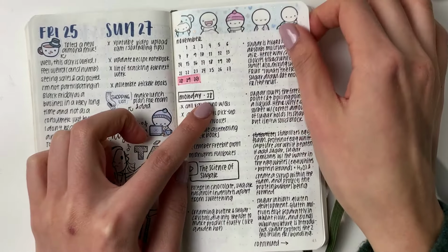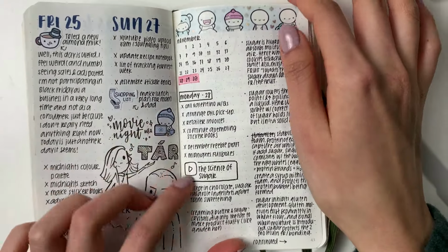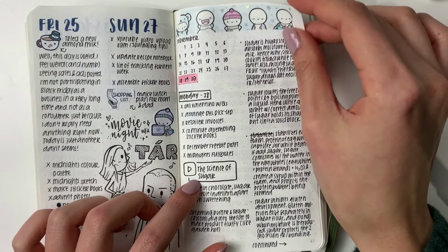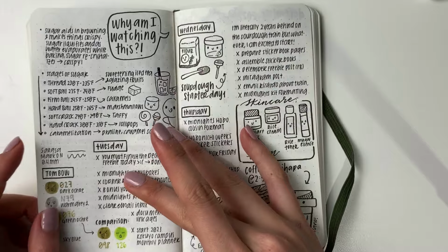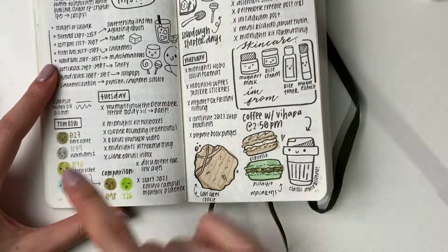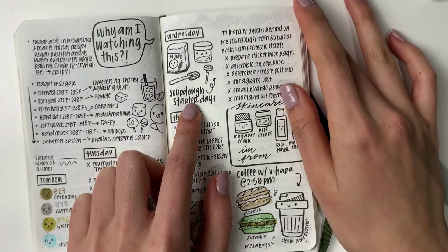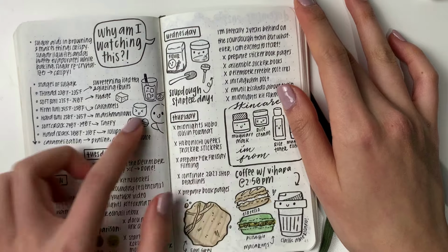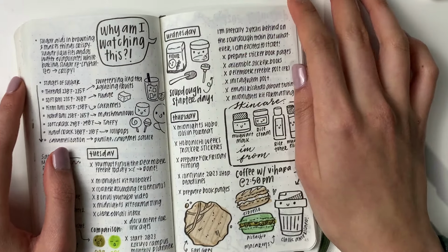We're now on to the last month of November, and on Monday, I just randomly watched this video on YouTube called The Science of Sugar, and I found it really, really interesting, so I just took a bunch of notes up until here. And then here I was doing some swatches of the Tombow markers. On Wednesday, I started my sourdough starter, which I was really excited about, so I just made a little doodle of some of the supplies that I got.